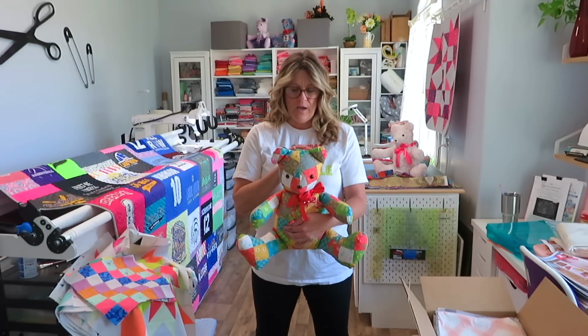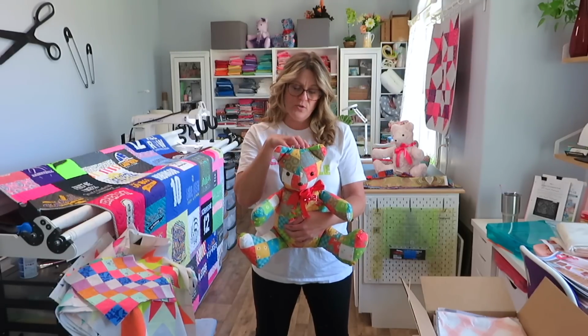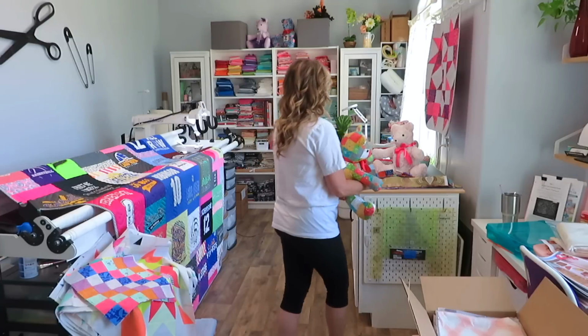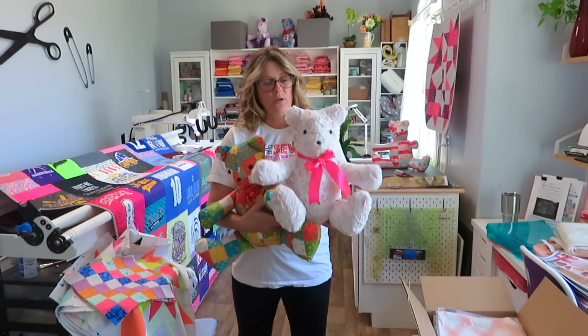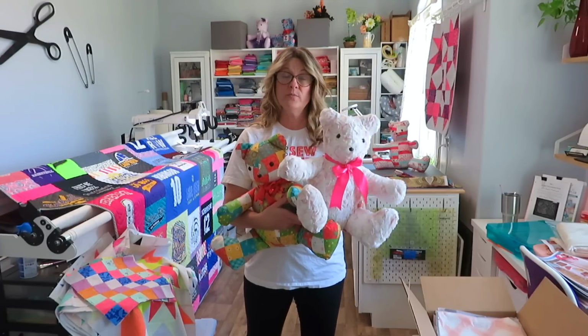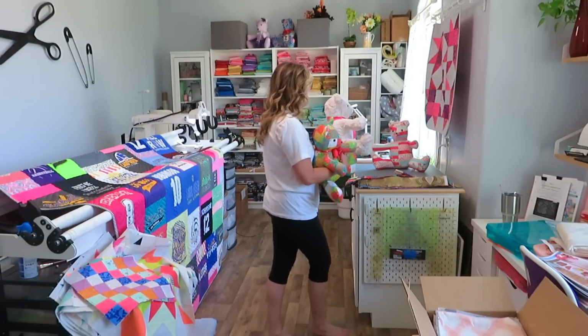And that's what the pattern is going to come with, where you can make the bear with the scrappy quilted bear. This one is just 1 yard of minky fabric, so you can use 1 yard to make this. The pattern's going to come where you'll be able to make all these different variations: a 1 yard bear, the scrappy bear.